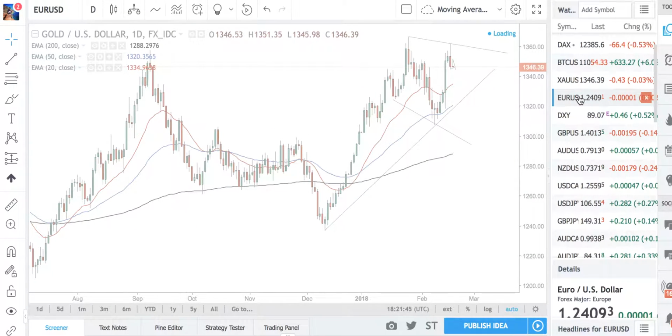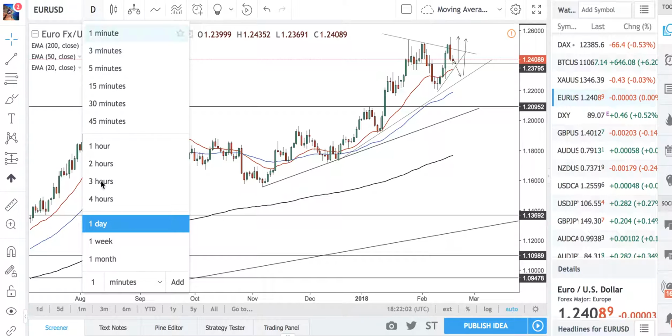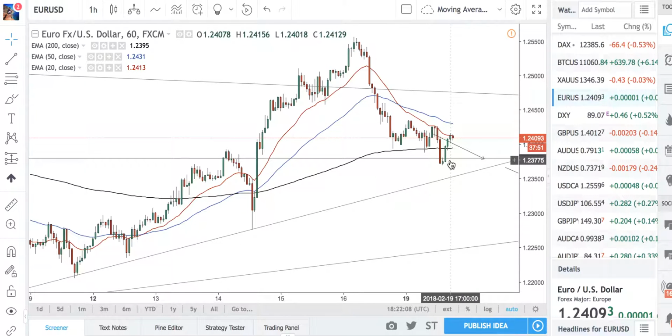Quickly, Euro USD. Last week we did actually break above the most recent high, creating a new all-time high. We did end the week off with a bearish engulfing pattern. As you can see here, I had a level of support that I believed it would go to. Today it has reached that level. That was my target there.